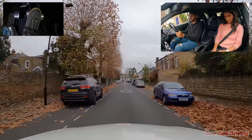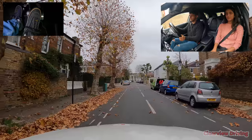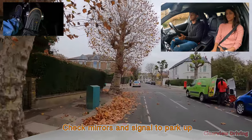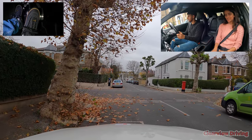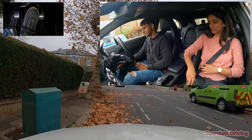Just here, before the junction actually. Mirrors, signal, keep going. Use the car in front as your guide. I know you can't see the pavement. Move away slightly. Move away. It's the leaves. There's so many leaves there. Just, you haven't hit the pavement, don't worry. Okay? All right, switch off the engine.